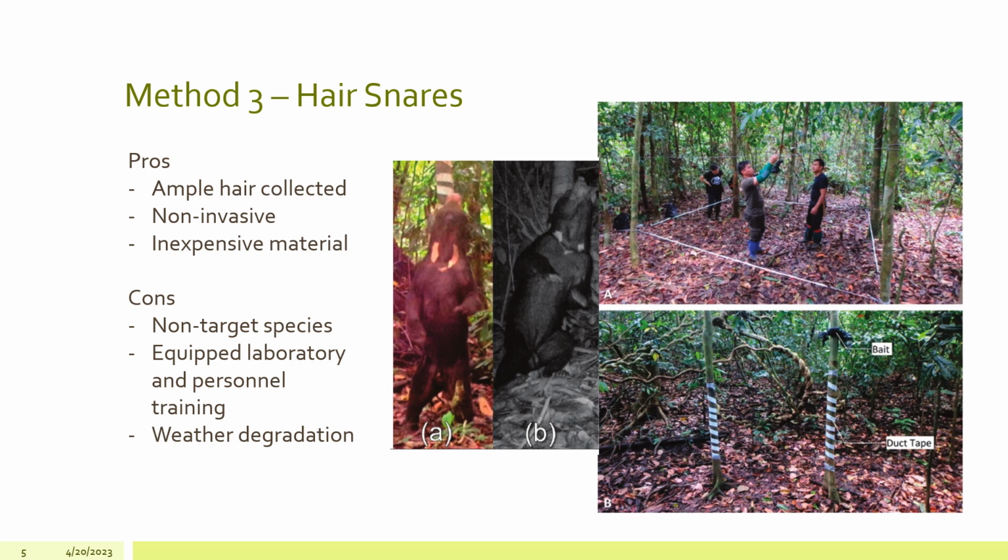Cons to this are that non-target species like lizards can be caught in the duct tape traps. It requires an equipped laboratory for storage and analysis conducted by skilled technicians to prevent DNA degradation. And lastly, weather degradation can destroy the DNA samples and render them incomplete or cause allele dropouts.